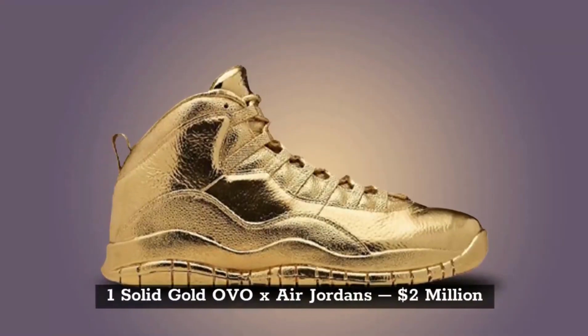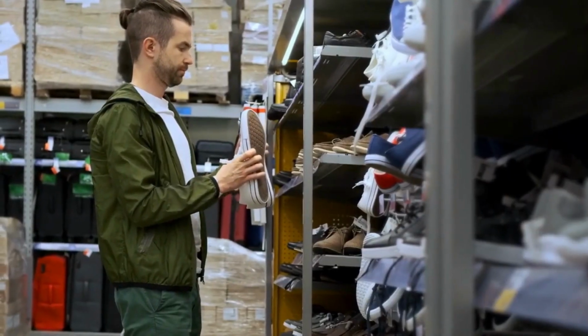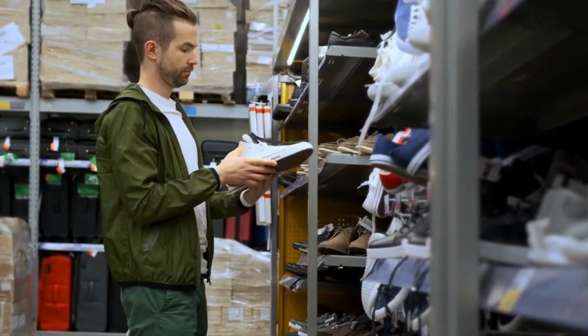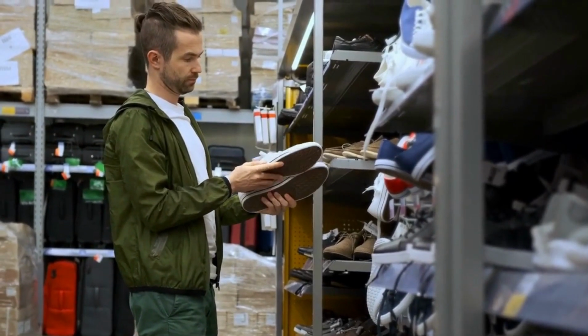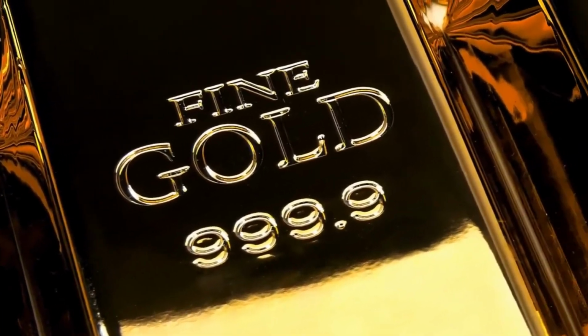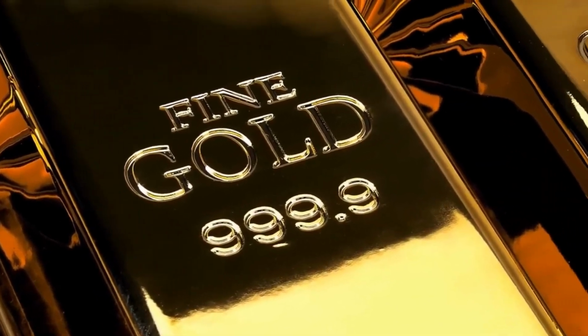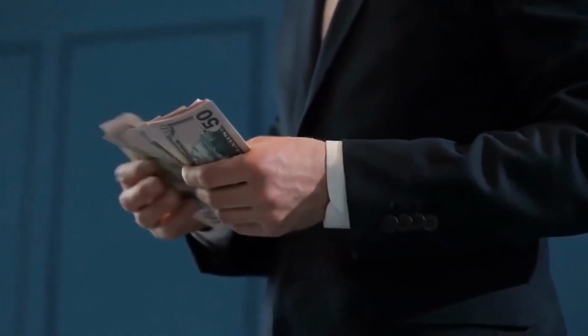1. Solid gold Avo X Air Jordans, $2 million. It's a bit of a steep jump from second to first position, but if you're thinking of spending $100,000 on a pair of sneakers anyway, then you may as well go one better. There had to be a day when a pair of sneakers were coated in 24K gold, and that day finally came when Drake collabed with Nike to make the solid gold Avo X Air Jordan. They were created by American artist Matthew Senna and each shoe weighs 50 pounds. $2 million seems like a good deal with all things considered.